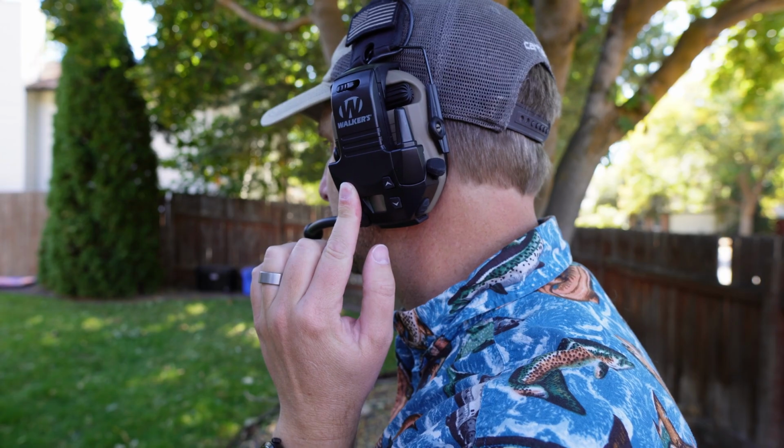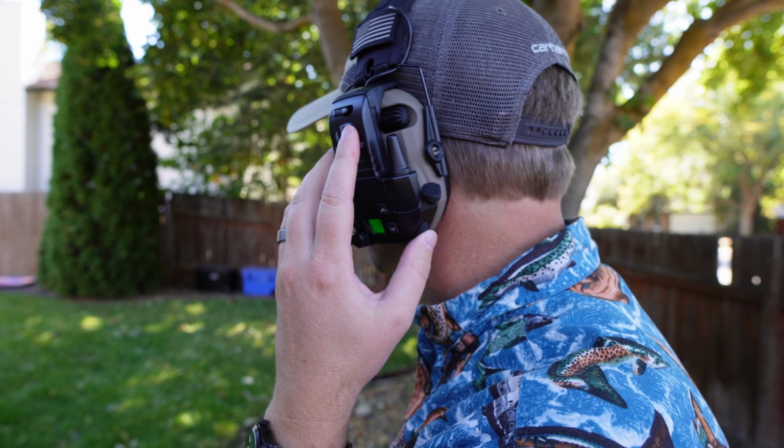If you're a couple of guys at the range and you want to have a chat without messing with your ear protection, that is the only time this makes sense or has any interest, and I don't see why a hunter would want to use this in the field. I simply cannot recommend this as a good option or a good buy. I think it's a waste of money.